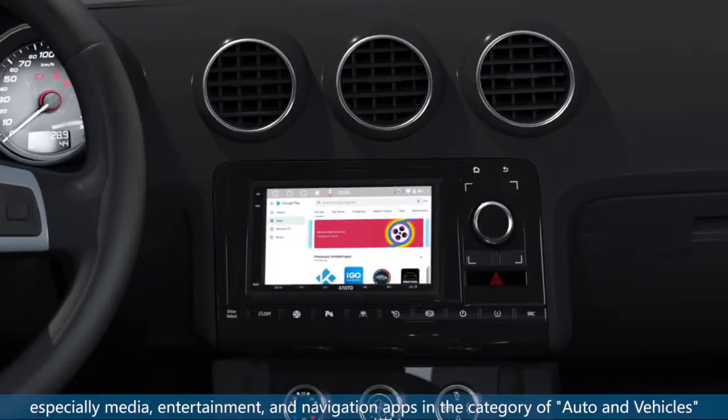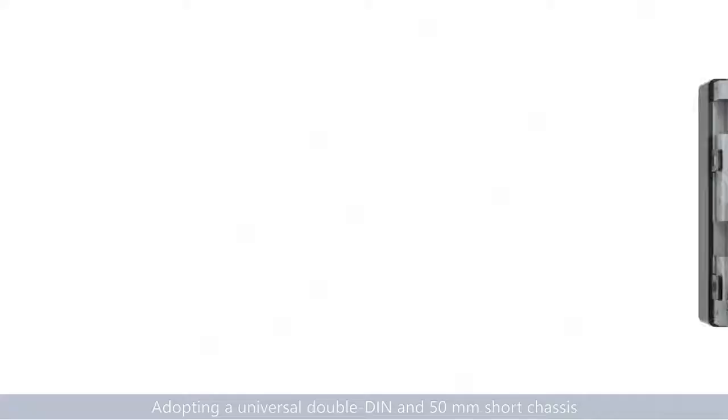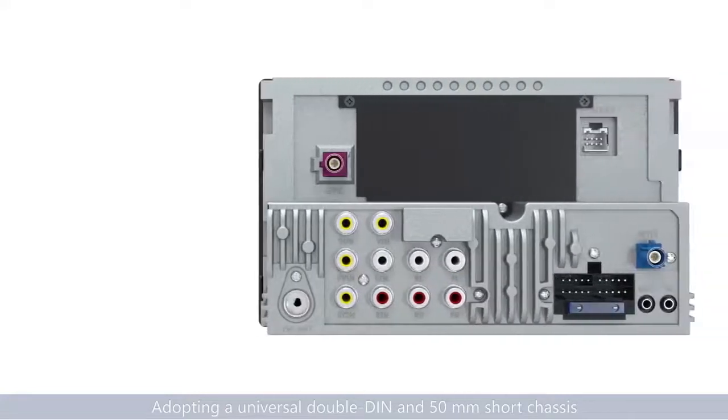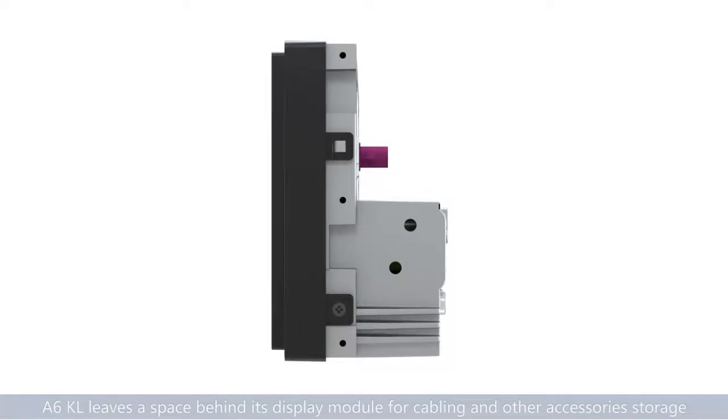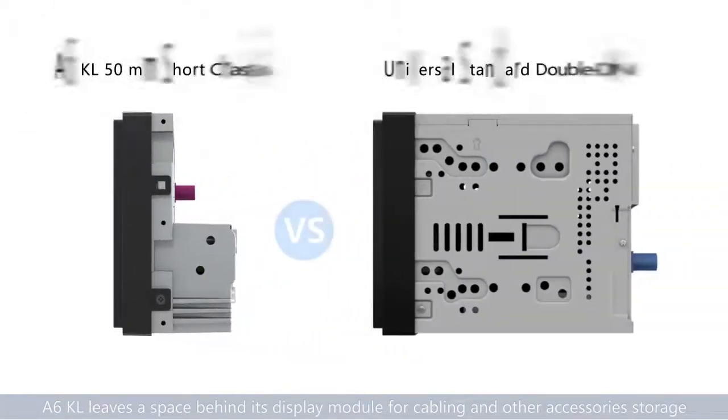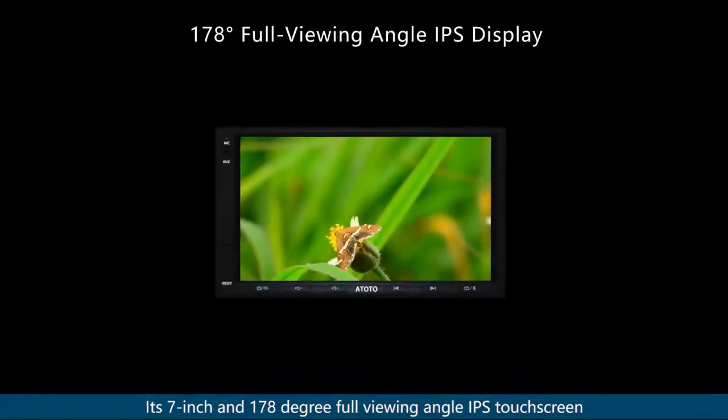You will have an intuitive way to make calls, text messages, use maps, and listen to music with just a word or a touch. Easy connection, a wired phone mirroring option is also available. Some apps that are not supported by CarPlay or Android Auto can still run via this option.